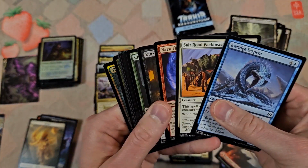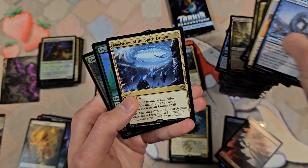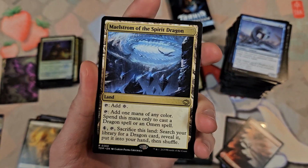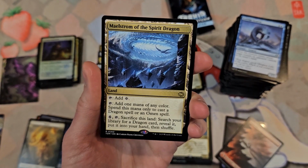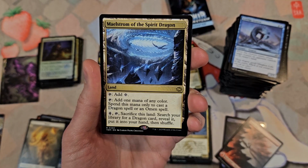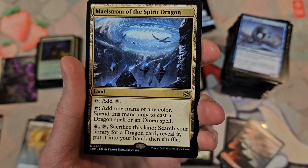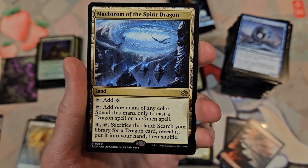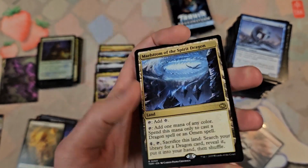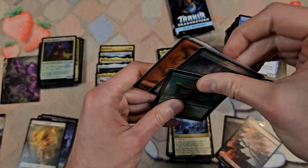Getting down to the end of the box here. A Maelstrom of the Spirit Dragon. What does that do? Looks like Crucible of the Spirit Dragon and also Haven of the Spirit Dragon. So it's a land, you can tap for colorless, you can tap to add mana of any color, only spend this mana to cast a dragon spell or an omen spell. 4, tap, sacrifice it, look for a dragon, reveal it, put it in your hand and shuffle. That seems really good, actually. I feel like this is probably got to be a good card.